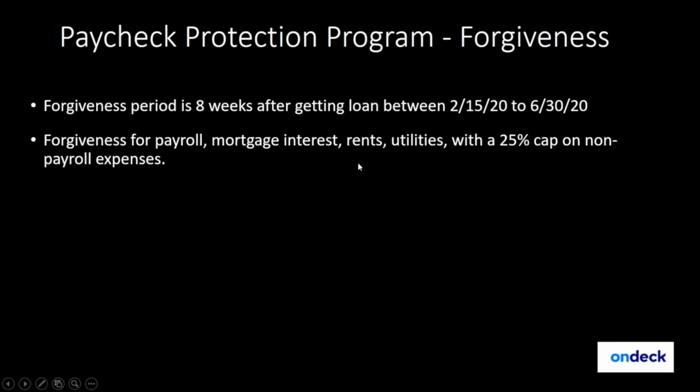If you have a mortgage, your mortgage interest. If you have rent, your rent. If you have utilities, your utilities. You can claim all of those for forgiveness. You're only limited by the fact that 75% of what you claim has to be related to payroll. So you can put that documentation in and get forgiveness. Which means that if you got that $250,000 loan and you got $200,000 of forgiveness for these expenses, your loan balance would go down to $50,000.